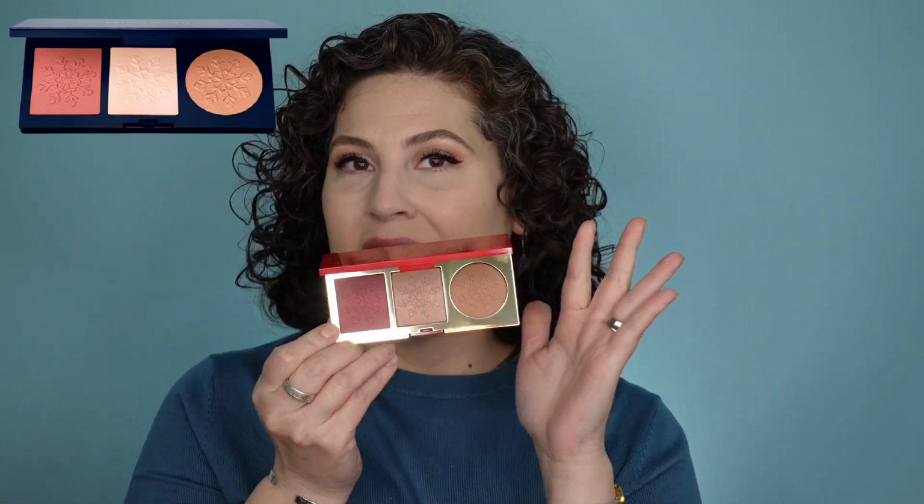I don't know. Another thing that I found really interesting is that in navy blue traditional Estee Lauder packaging, with the imprint of the snowflakes on it, they have this exact palette on their website. It's currently sold out, but it was something you could purchase for $50, although it said they had an $88 value. So if we're thinking about value for this set, they placed the value for this at $88.